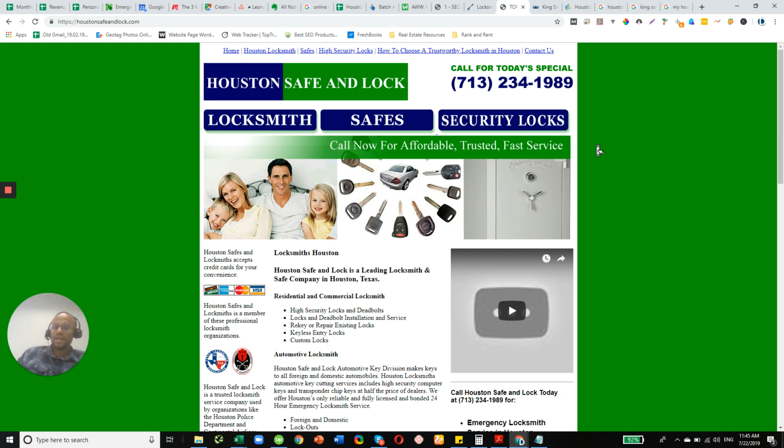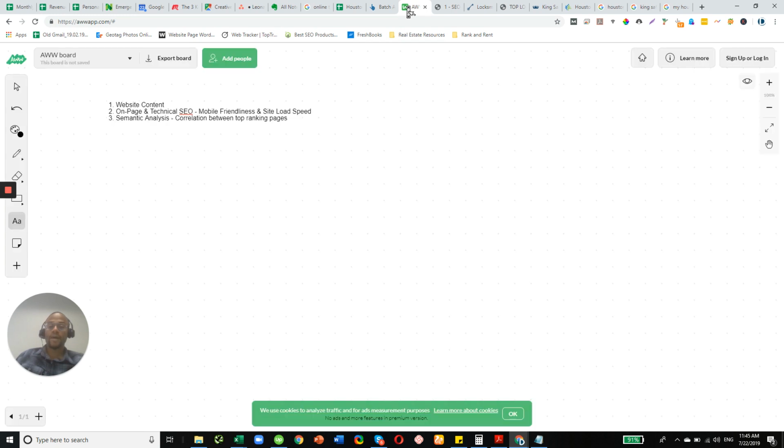And that would probably be the most efficient way to improve the domain rating so that some of those other websites can rank well in Google. Now, other than backlinks, there are a few other things that you need to take a look at.